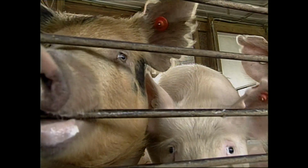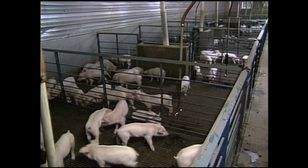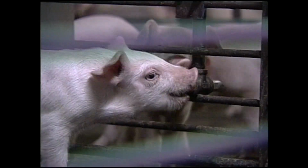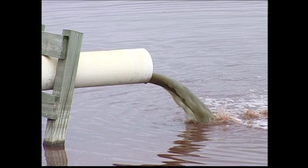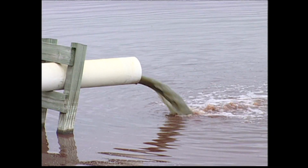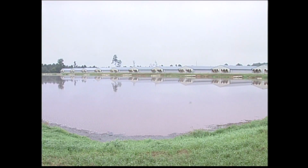North Carolina has more hogs than any other state in the nation except Iowa, nearly 10 million of them. And what goes in must come out. They produce an estimated 20 million tons of waste per year. To get rid of it, most farmers dump it into lagoons and spray it onto nearby fields. It's been blamed for groundwater contamination and criticized by nearby residents who have to smell it.